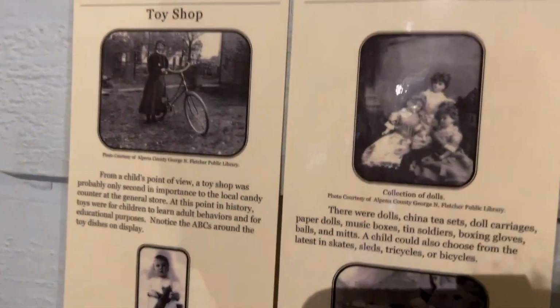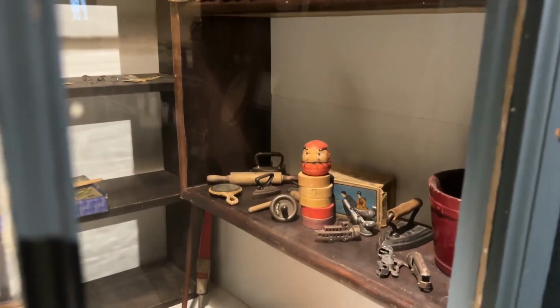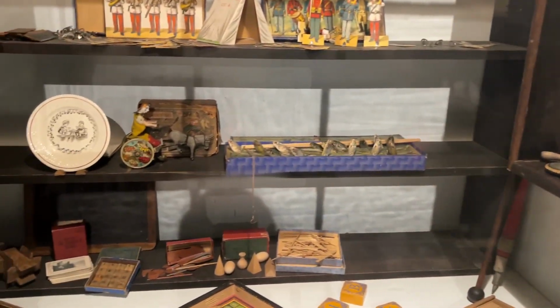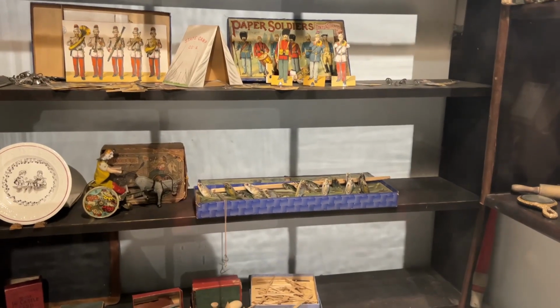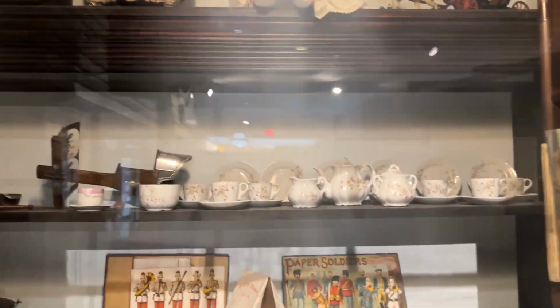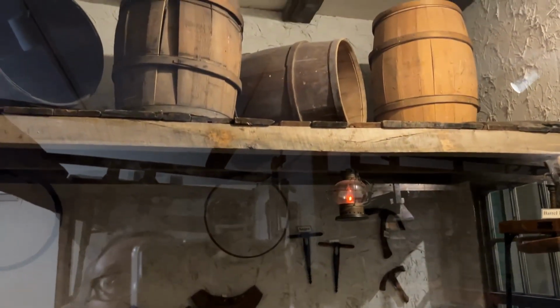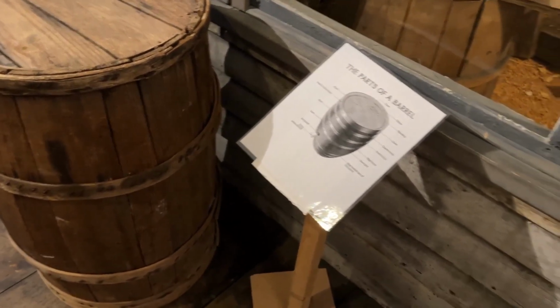And here's a little toy store. Toy shop. Yeah, these are definitely old toys. Looks really cool. There's a bunch of fish in a box back there. Definitely different than the kind of toys they have now. So this is a barrel making? Oh, a cooper shop. It shows the parts of a barrel, and there's a barrel.